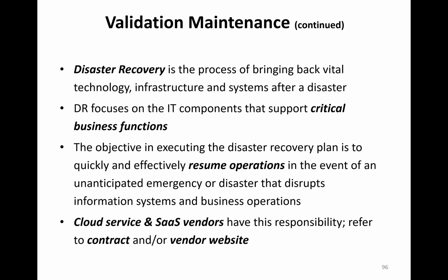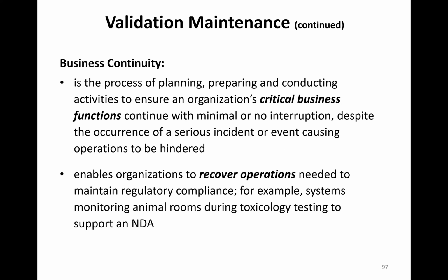Disaster recovery is making sure you're bringing back the most critical functions first to be able to resume operations. And again, with cloud and software as a service vendors, you'd have to go to their vendor website and also look at the contract and make sure it's included. Business continuity is for critical business functions, able to recover operations.